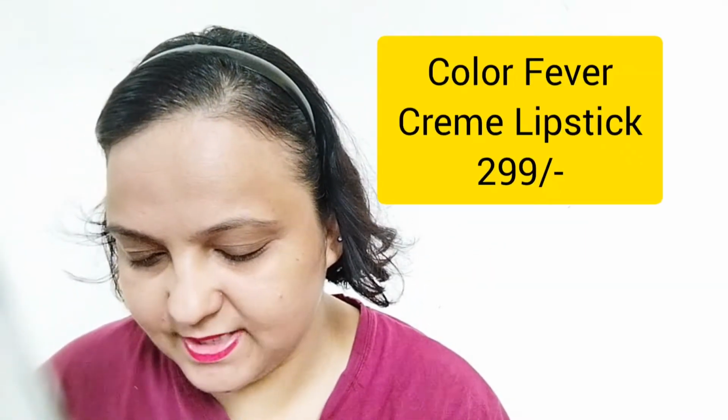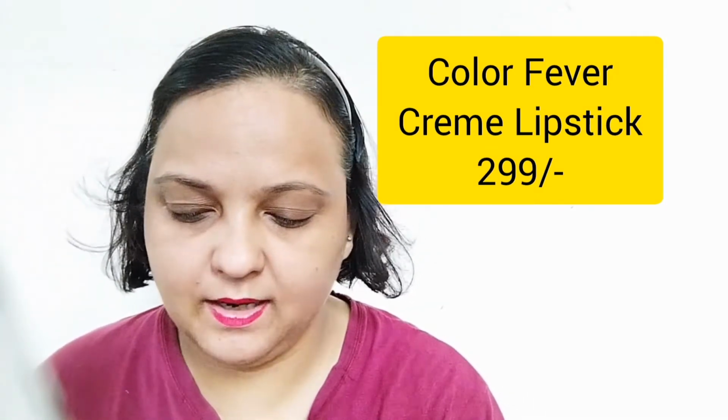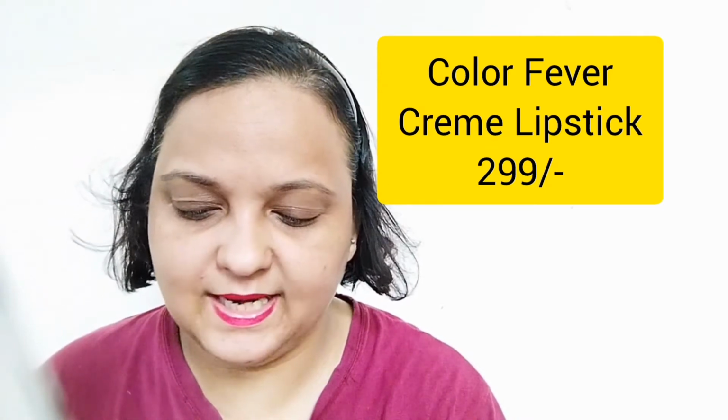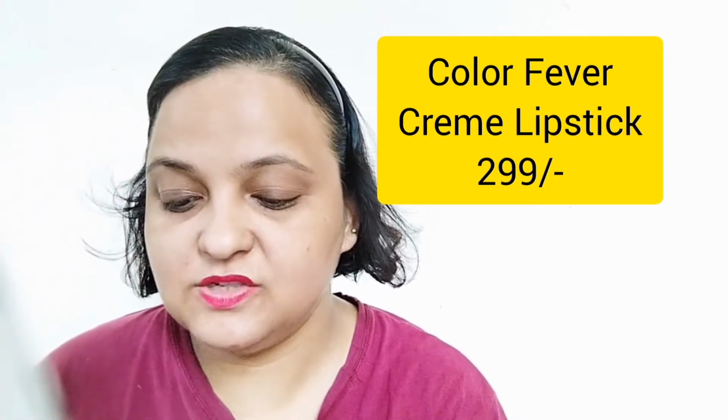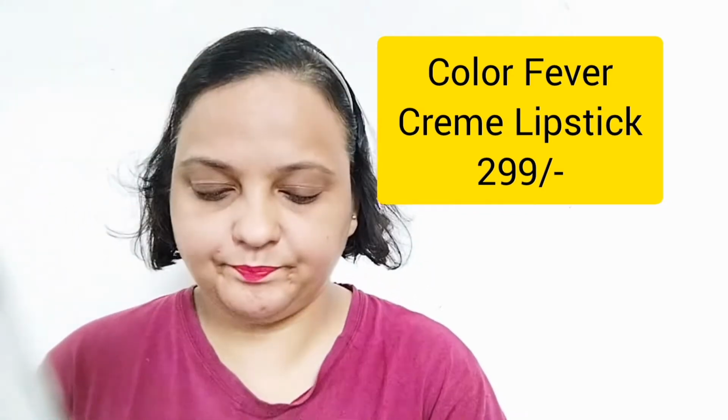Makeup cannot hide away from me because it is part of me. I can see this lipstick, and this lipstick is by Color Fever. It is a cream matte lipstick, and according to the list and on this product, it retails for 299 rupees. Let me just open the internal package and show you the shade. So this is the lipstick. The shade is number 26.